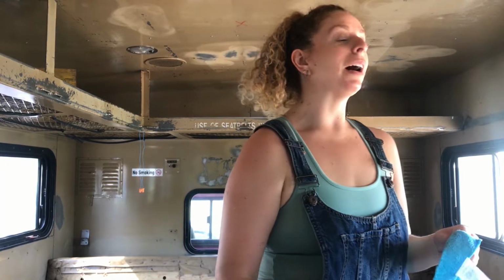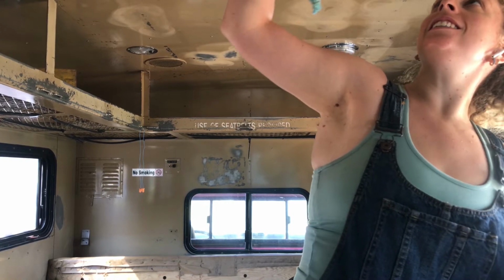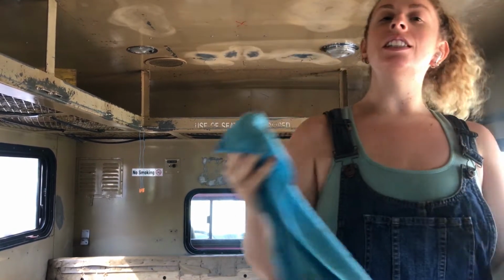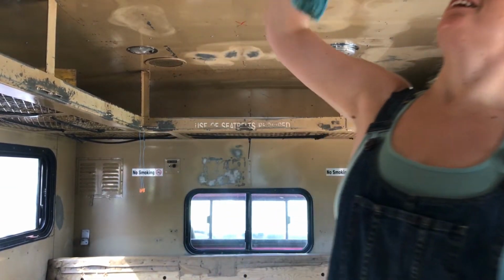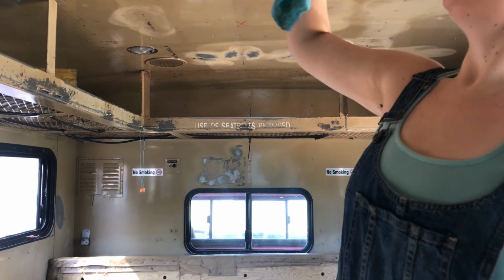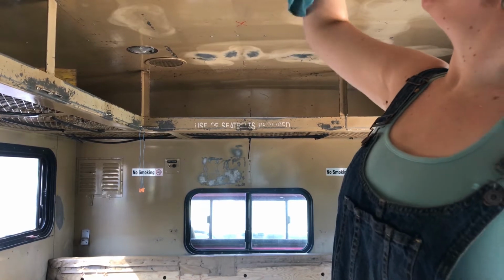Today is all about continuing to prep the interior walls for painting. So I have been glue-gunning. There was a lot of adhesive, like Velcro stickies stuck to the wall. So I've been glue-gunning off all these stubborn little pieces that have been here since I want to say 97.